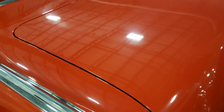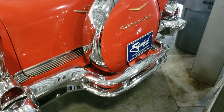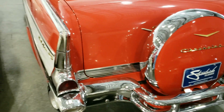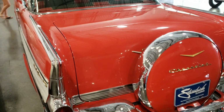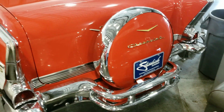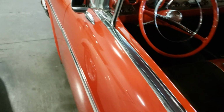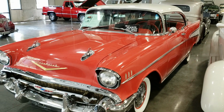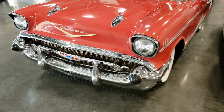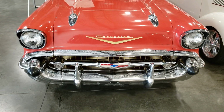It's got the Continental kit in the back here. Really don't care for these, but anyway, it's there. These cars are beautiful, man. Chrome's all been redone and everything. Straight. Not seeing any paint issues except for like swirl marks here and there, but that's, you know, you're gonna get that. Take an hour just to polish that chrome on the front end of this thing.